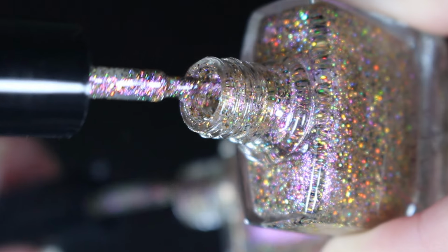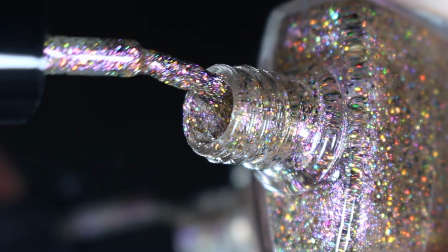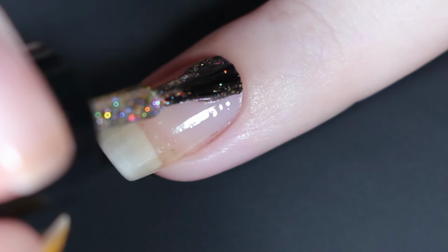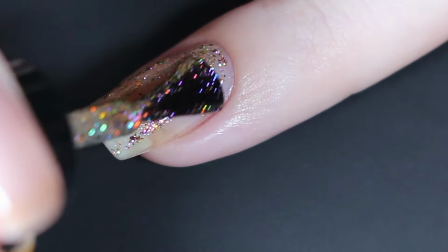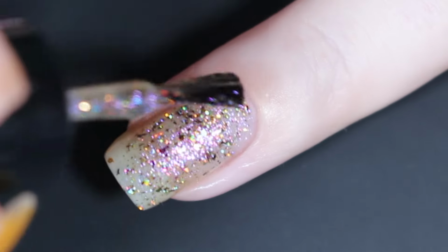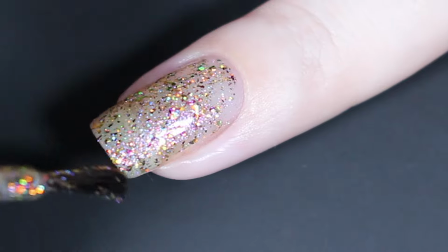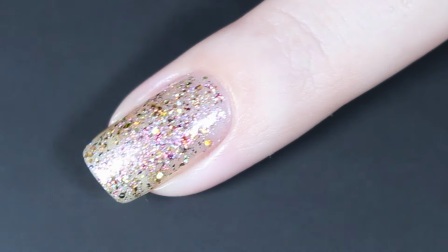So I'll go ahead and show you a brush shot, and I'll show you how Ego Trip swatched on my natural nail. So here is one easy coat. This one is in more of a jelly base. It does have a lot of those flakes and shimmer going on in there. So one coat is pretty sheer. I'll let this dry and then come back in for a second coat.